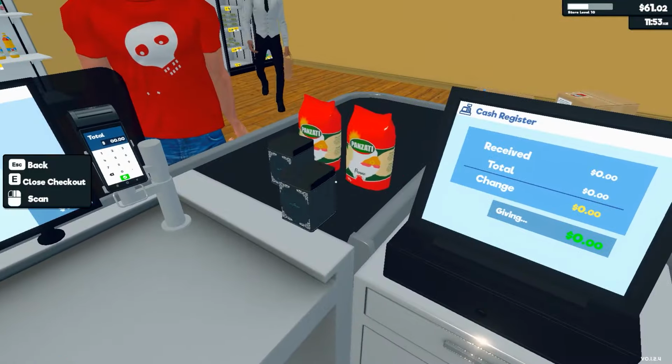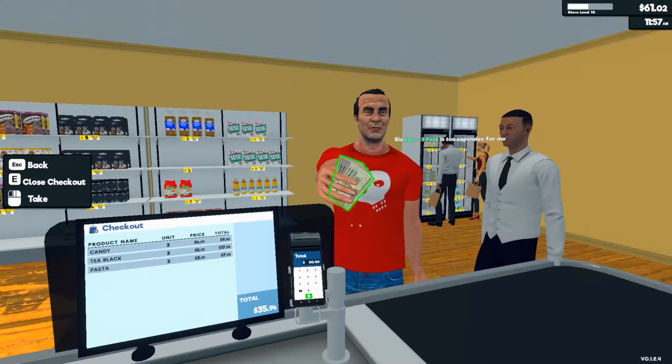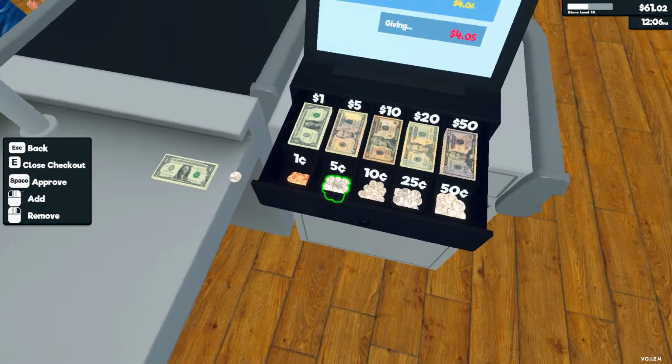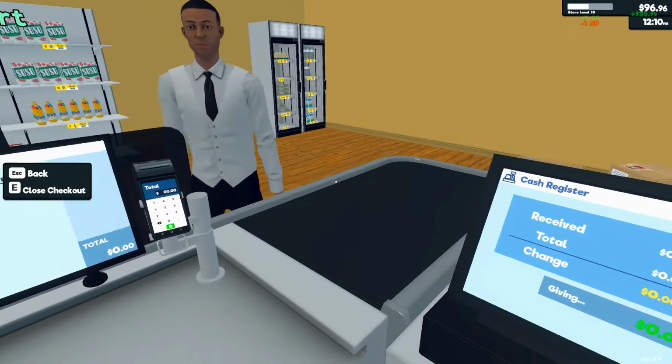Ah, trying the new disgusting candy with some tea and some pasta. You, sir, you have a fascinating day ahead of you. That's $4 and 5 and 6. Yes, I have to say it out loud.